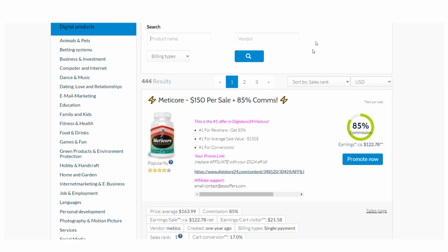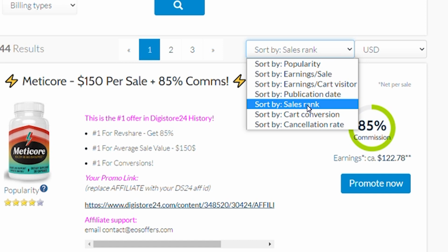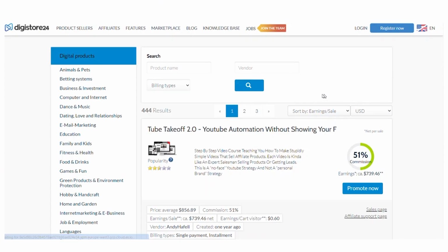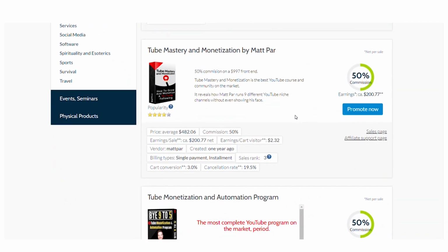So right here, what you need to do is click on this drop-down menu, because by default, the entire list of offers is being sorted by sales rank, which is not what we want. After all, what we want to see are the earnings, so to do that, just click on this one right here and choose sort by earnings or sales. By doing so, the list of offers that you see below will change and it will now be sorted by earnings, which means that the highest paying offers will be shown on the list.